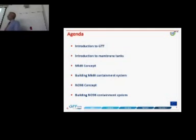And then I'll explain to you something about membrane tanks in general. So we'll talk a little bit about the concept of membrane tanks, what membrane tanks actually have to achieve, the basic requirements in the regulations for membrane tanks. And by then you will have realized, if you didn't know already, that there are fundamentally two types of membrane tank at the moment. One is referred to as the Mark III, one is referred to as the LN96.